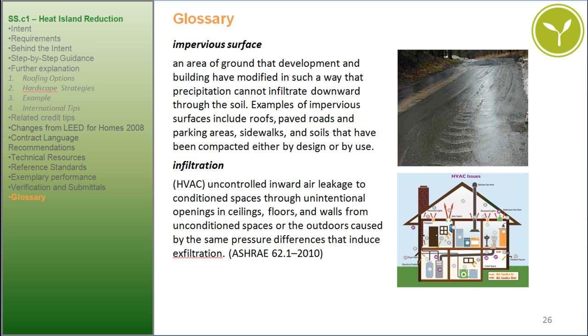Impervious surface. An area of ground that development and building have modified in such a way that precipitation cannot infiltrate downward through the soil. Examples of impervious surfaces include roofs, paved roads and parking areas, sidewalks, and soils that have been compacted either by design or by use. Infiltration, HVAC. Uncontrolled inward air leakage to conditioned spaces through unintentional openings in ceilings, floors, and walls from unconditioned spaces or the outdoors caused by the same pressure differences that induce exfiltration. This is from ASHRAE 62.1, 2010.